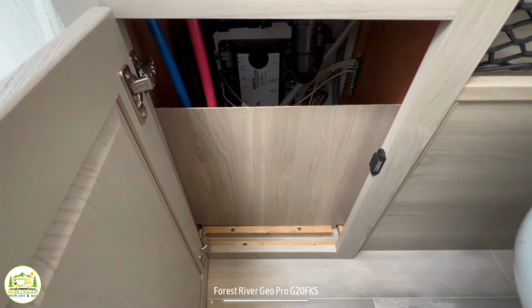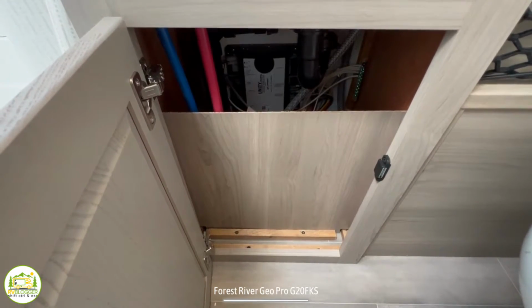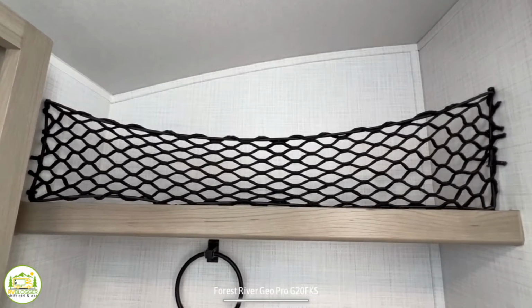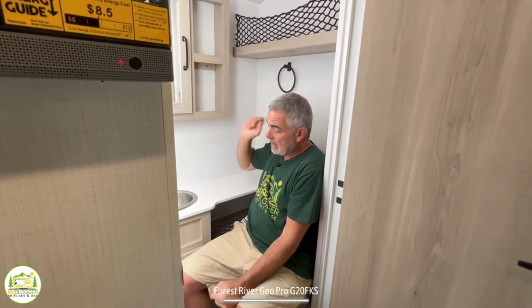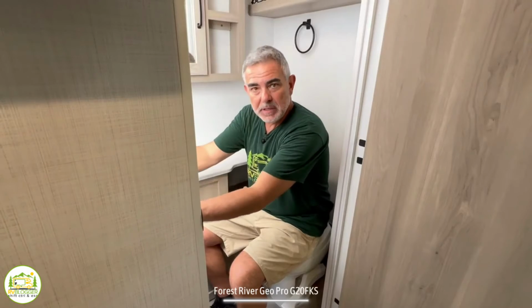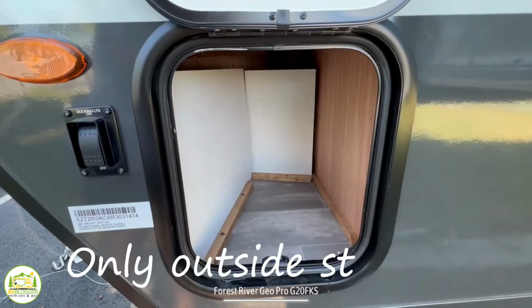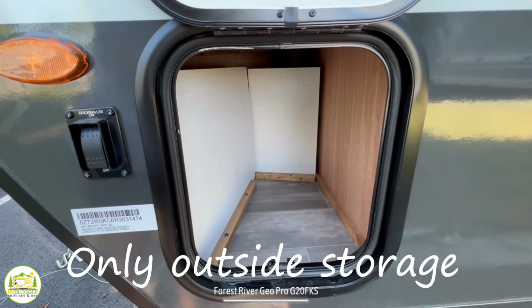There is a door here, but it's really just an access panel. Now you'll also notice just above my head is another open storage shelf with cargo netting so you can hold things in place. There's also a towel rack here. And while I'm sitting on the commode and the door is closed, it's a little tight in here, but you have enough room in front of you and beside you that it doesn't really feel too bad. I'm not going to be able to pass the elbow test over here, but on this side, I'm in good shape.